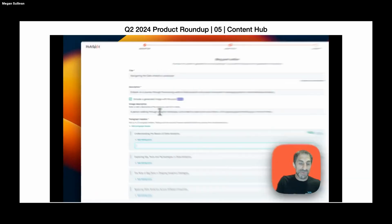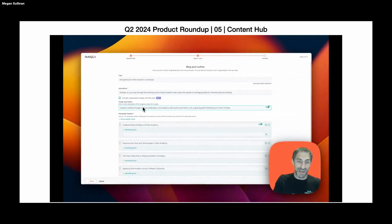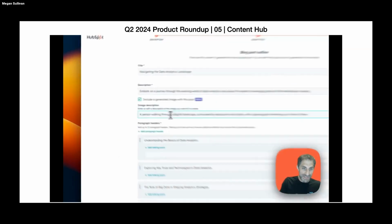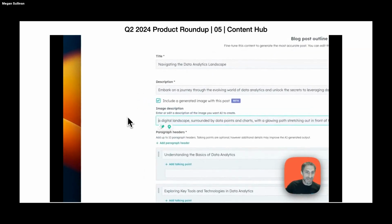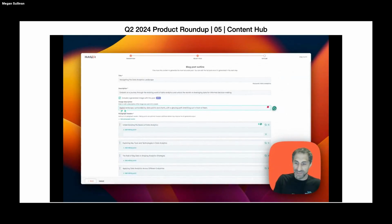But then also you can see here I have a specific image that it's also going to create for me. I can have my title. I have my description on here. So let's just say I'm going to say this is going to be a digital landscape surrounded by data points and charts. And let's see what it comes up with here.